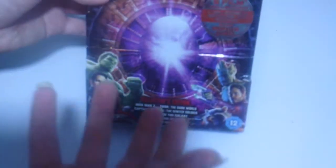Some little detail shot at the bottom there. This looks like the Infinity Stone from Guardians of the Galaxy. So go ahead and open this.